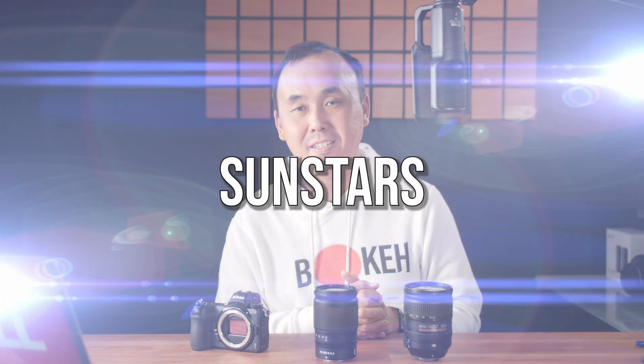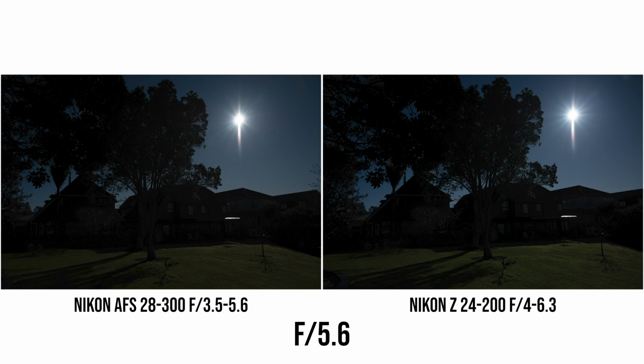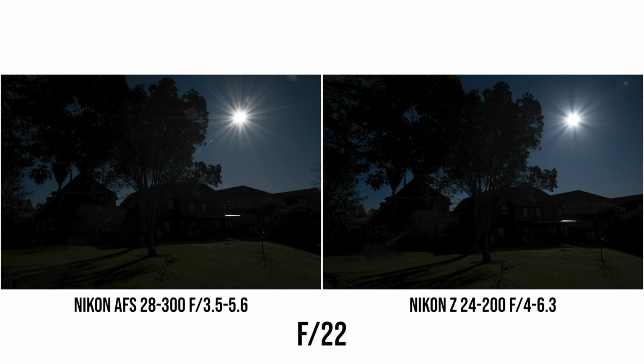So overall, I think in terms of the center sharpness, both lenses are very good. But if you look at the corner sharpness, the 24-200 is quite a bit better than the 28-300 lens. Both lenses do not have very beautiful Sunstars. Even when I stop down the lens, the Sunstar still doesn't look very nice. But if I have to pick a winner between these two lenses, I would pick the 28-300 as the Sunstar looks slightly better when I stop down the lens.